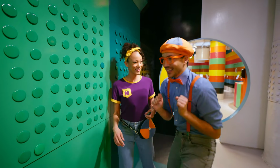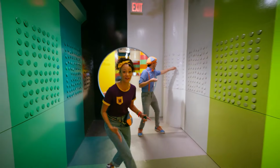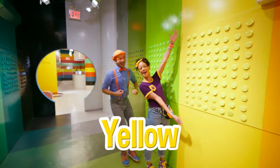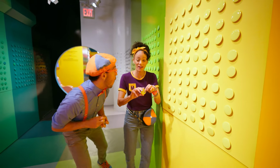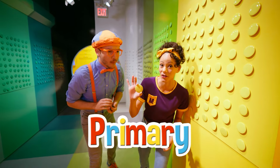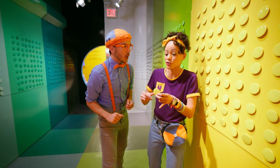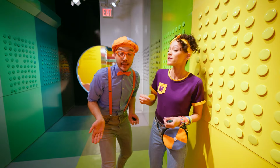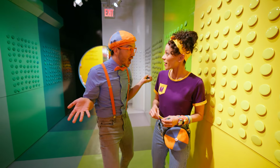Let's keep picking out colors. Oh, Blippi, I see one of my favorite colors. Yellow. Yellow is a primary color. What's that mean? That means that there are not any colors combined to make yellow. Wait a minute. You mean some colors you can make by mixing up other colors? That's right. I'll show you.